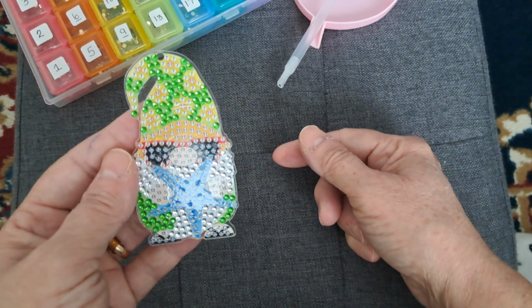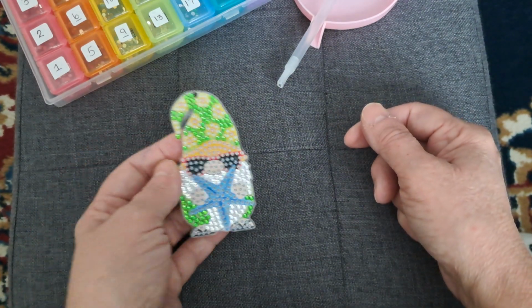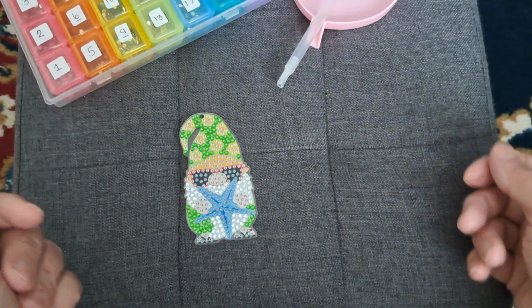So there we go. We did a couple of colors on our little gnome. He's our last guy. And that's it for today's edition.